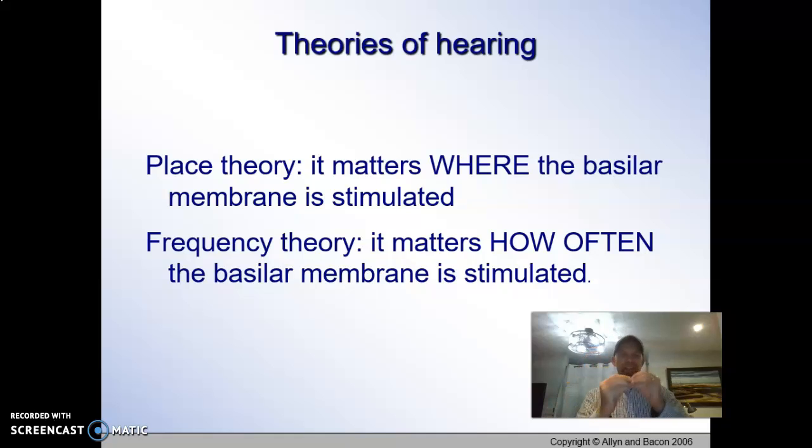Now, here's how I think they kind of work together. If you watch some videos, the basilar membrane actually starts off kind of thin and then it broadens out a little bit. Higher pitched noises won't travel down that basilar membrane as far. Lower pitched noises will actually travel down the basilar membrane further. So it's kind of like both, because if you get a really high pitch and you have super fast frequency, it's only going to travel down the basilar membrane so far.